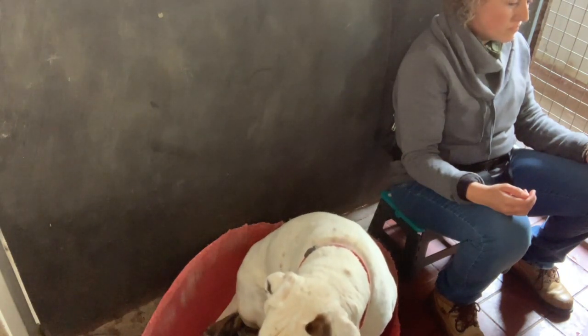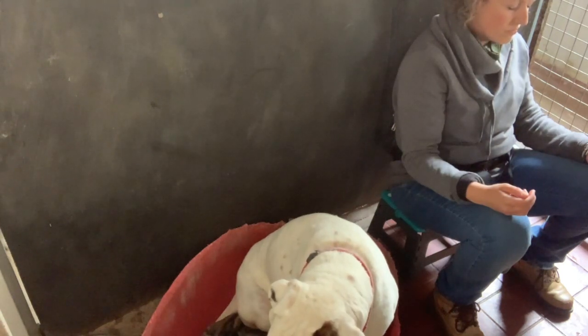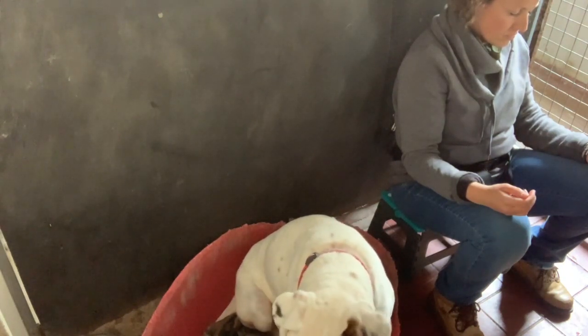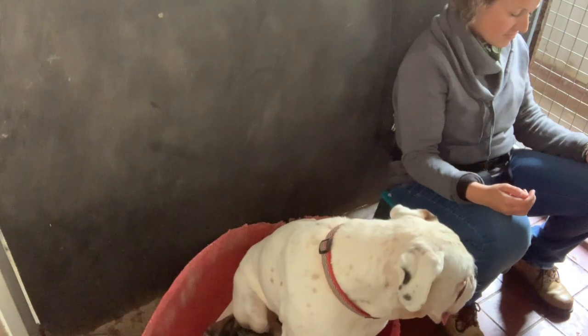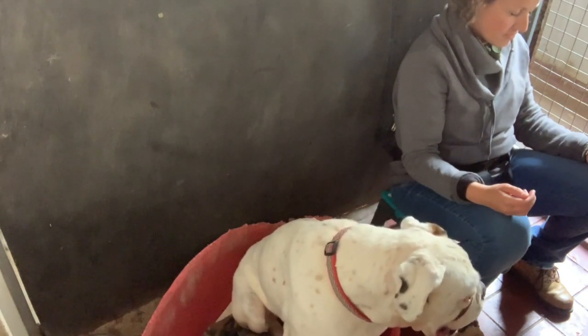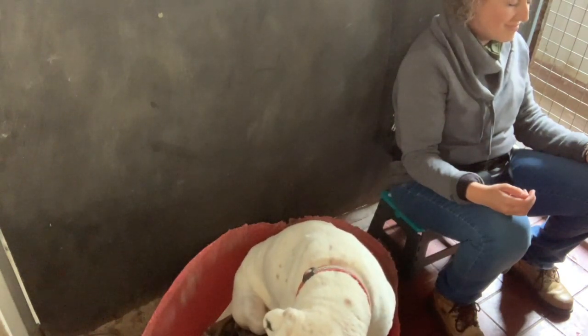Again, I don't recommend a prospective family coming to meet a dog for the first time to do this in the kennel, but just to show you that it just takes time. This was our opportunity today to meet him. We weren't able to go out and do a sort of meet and greet as a potential family would, so I thought this would be the next best thing.